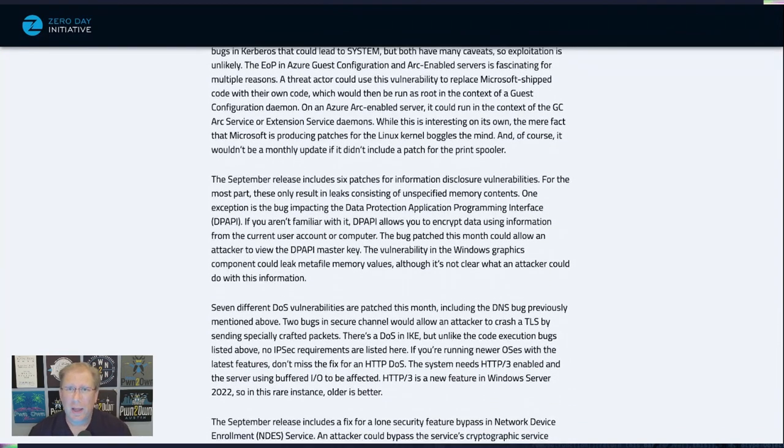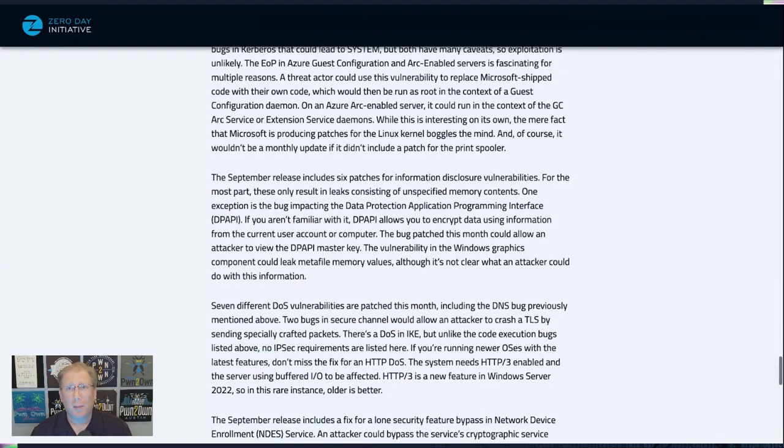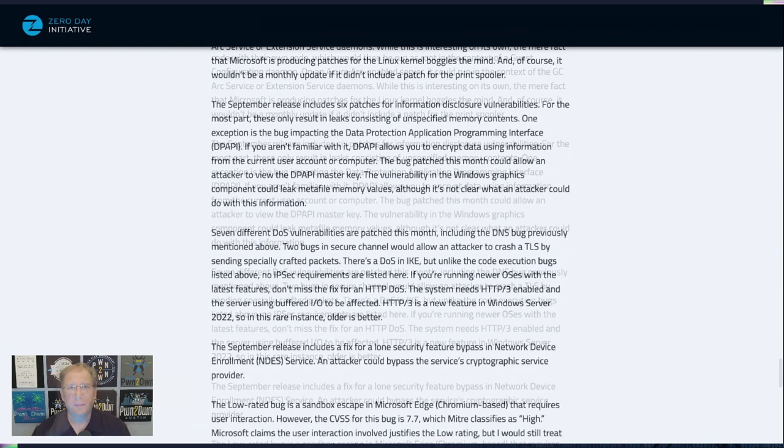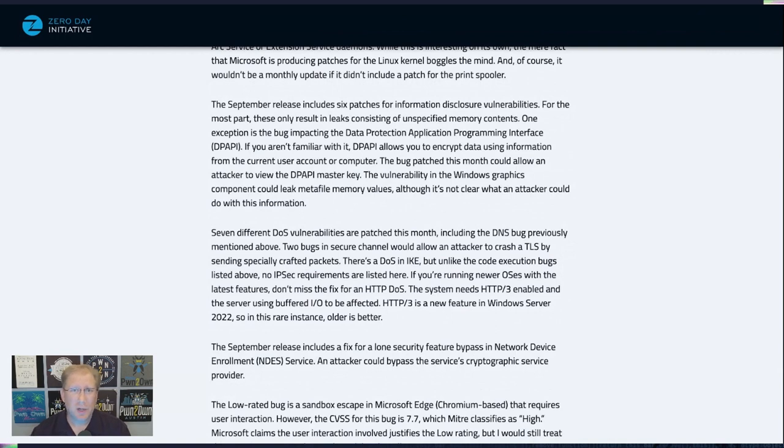There is one, however, that impacts the data protection application programming interface. Not that that's a mouthful or anything, but that allows you to encrypt data using it. And this information disclosure bug would allow you to view the master key, which would then presumably allow you to decrypt a lot of the things that you've just encrypted. Definitely look at that. In addition to the DNS DOS, there's six other DOS vulnerabilities.